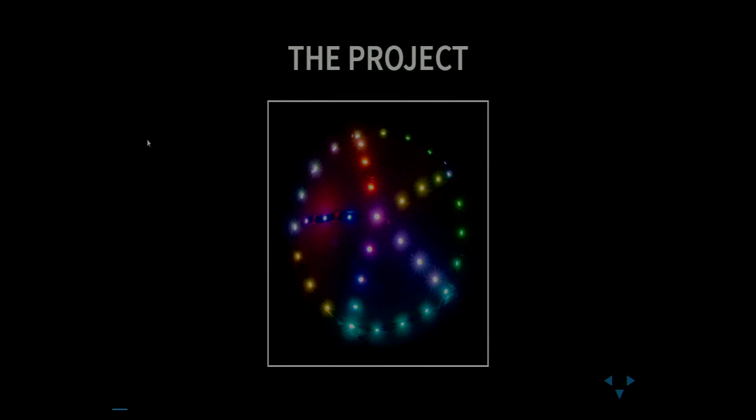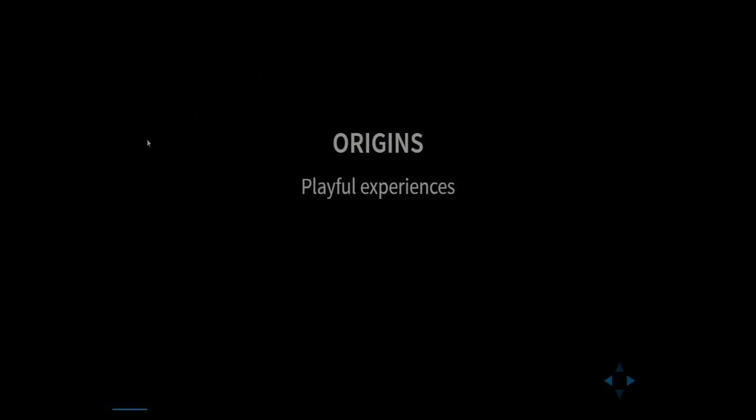So the project, where does it come from? Oh, by the way, this is a maze, so you have to find your way through the exit. The origin of the project is that I'm into playful experiences, which means games in a broader sense. I'm working at Ubisoft currently, and I really want to try new things. And there is a movement, pretty recent for me, known as alternative controllers, which basically means going back to tangible interfaces, having custom-made controllers to control maybe a unique game.